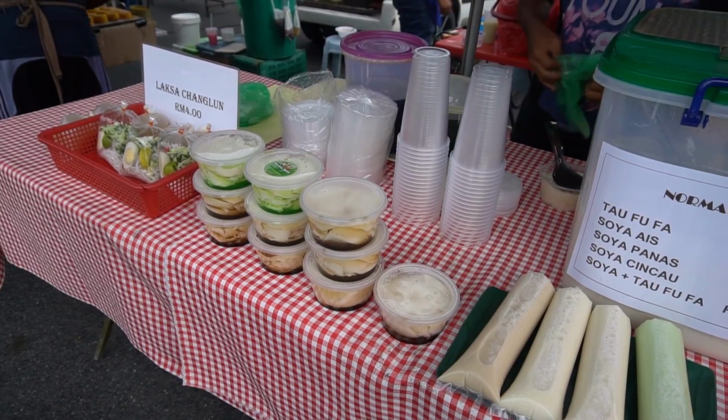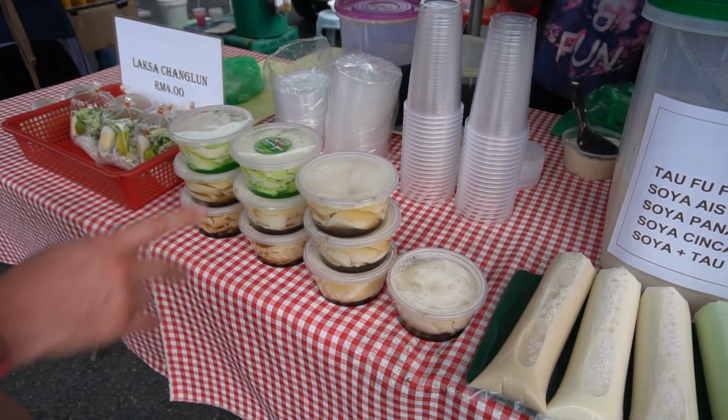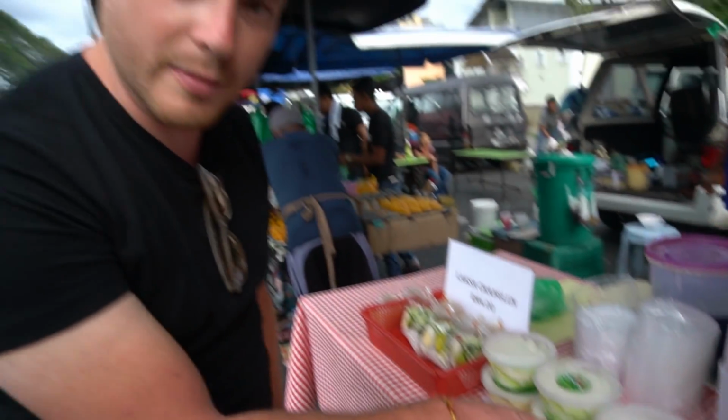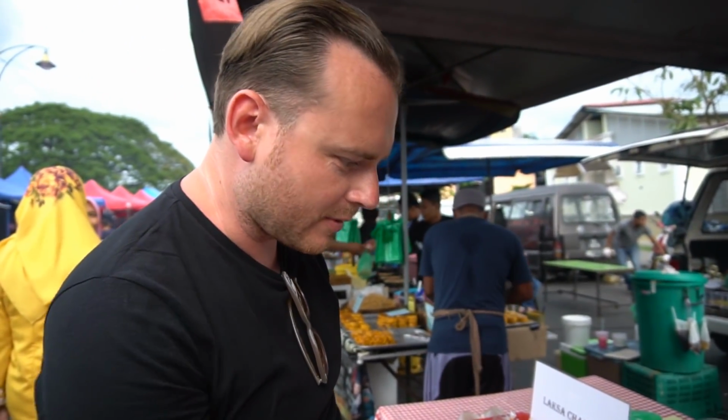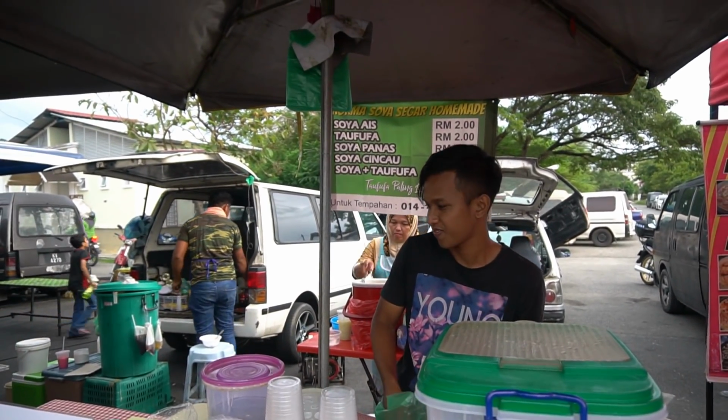We have two flavors. This one, pandan flavor. This one, brown sugar. We'll go for the brown sugar one, I think. Yeah. Get one of them. Please. So what have we gone for then?